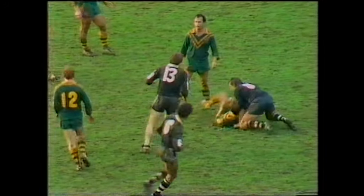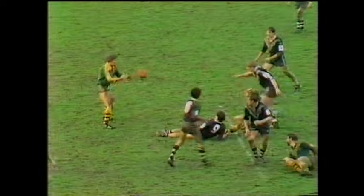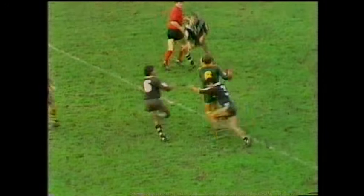Pat Jarvis, Mark Murray. The second test, of course, will be played in Brisbane on July 9. Sydney viewers will see a live telecast of that. Jeff Gerard. Horton scooping it up. Jarvis. Horton splits pass to Rogers. Goldie saw a gap. Rogers got it back inside to Wally Lewis.